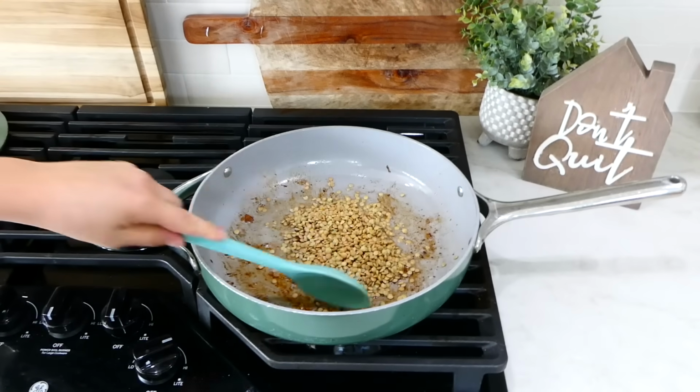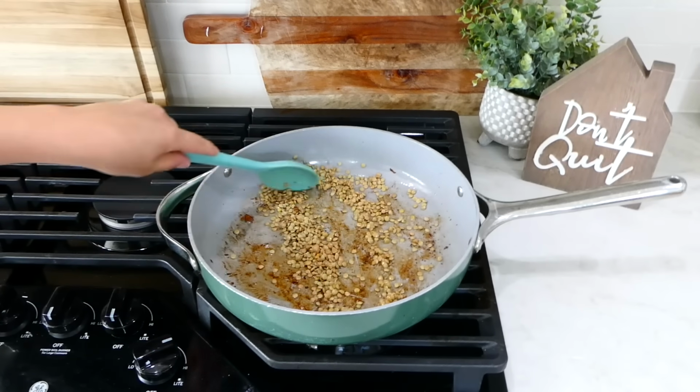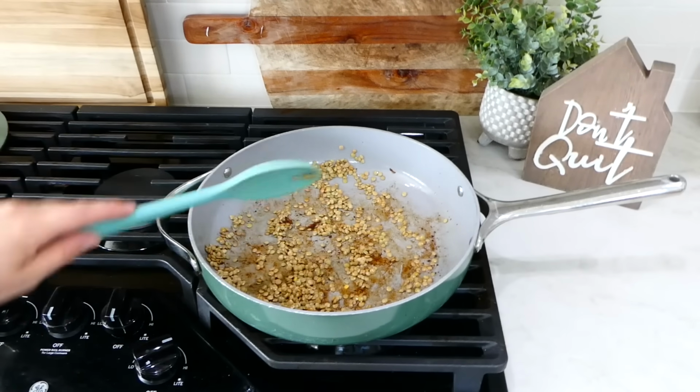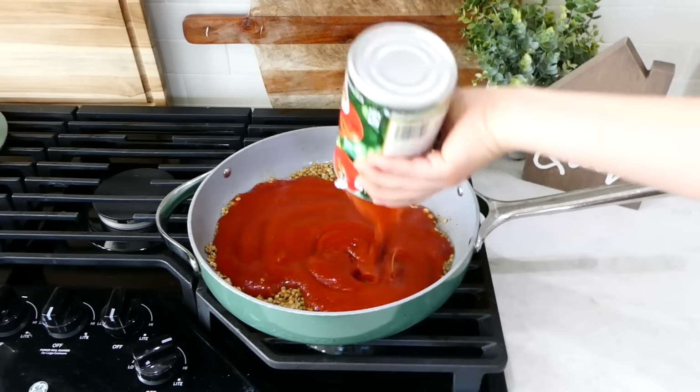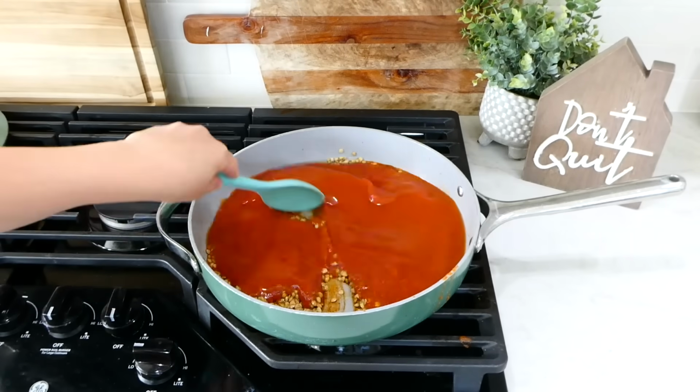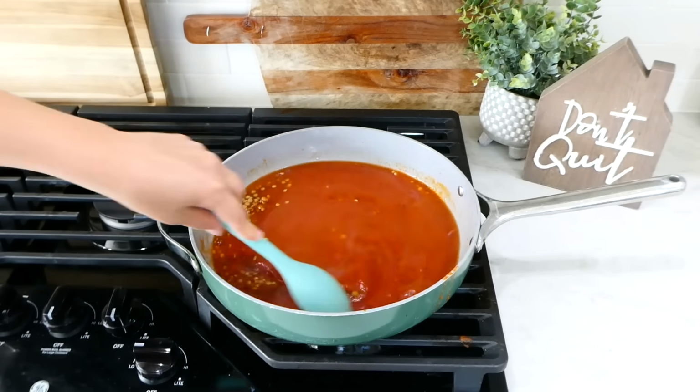I did measure out my lentils, about a half a cup that I have left. So I just rinsed my lentils to clean them. And then I'm going to add in my pasta sauce along with 1 cup of water, and I'm going to let this simmer on my stove for about 25 minutes or until those lentils are tender.